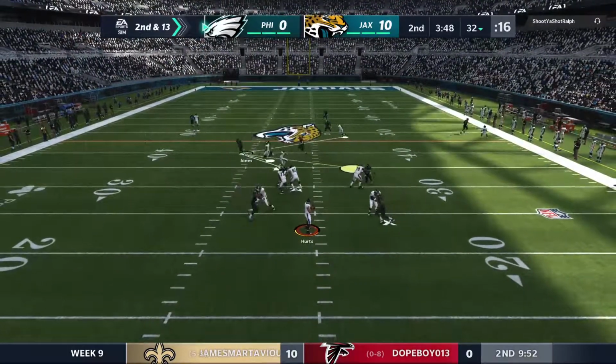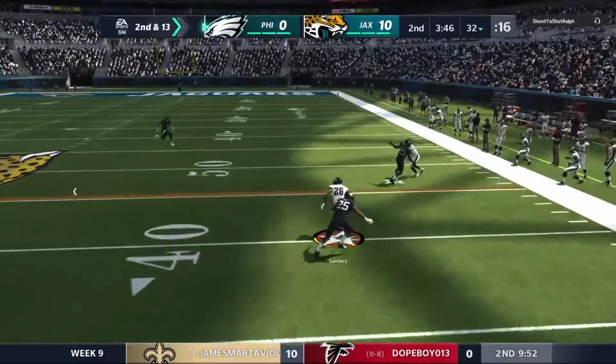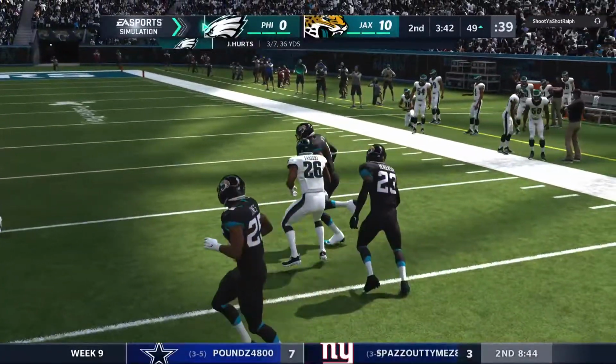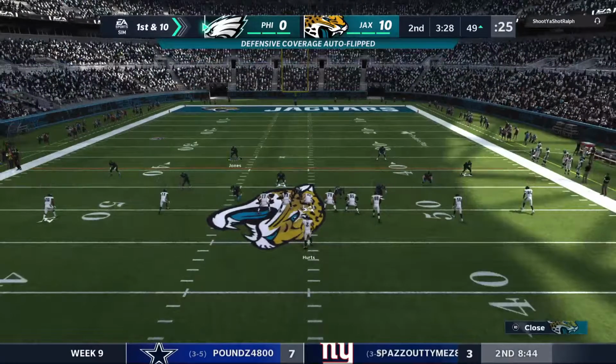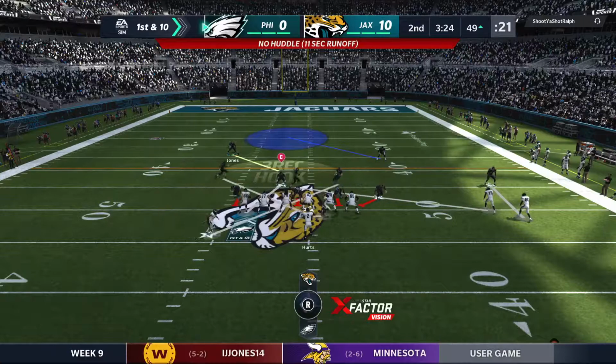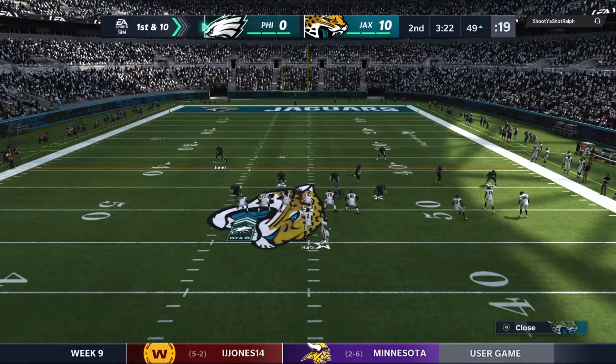From the gun, it's Hurts. And on the catch right side, this is Sanders. And he'll be taken down, but not before he gets into enemy territory. 19 yards there on the catch and run. First down, Philadelphia.